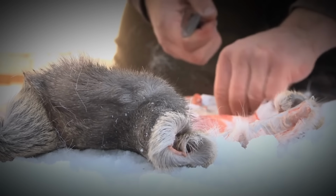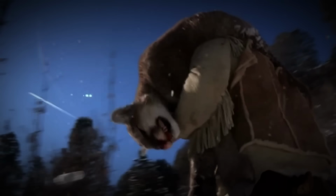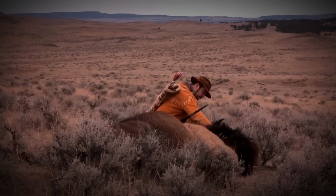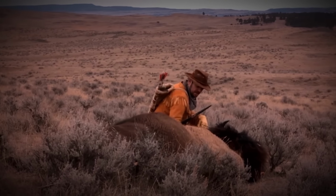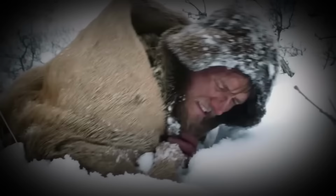A fresh hide, maybe 24 hours before it started to rot. In summer heat, less. The clock started ticking the moment the animal died. Process it wrong, lose everything. Process it right, gain months of survival. The learning curve was steep, deadly steep.